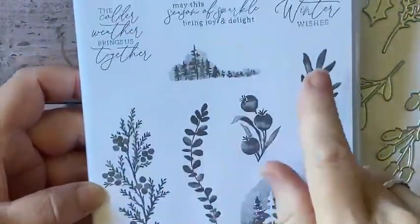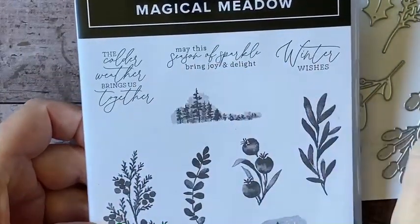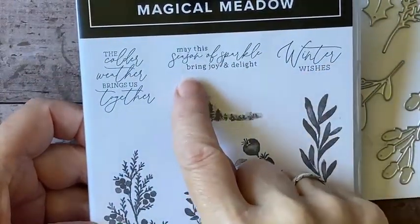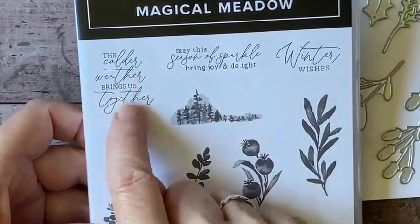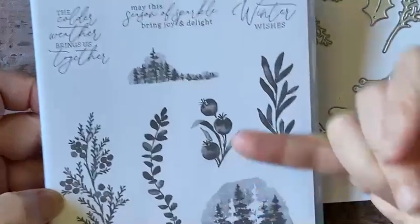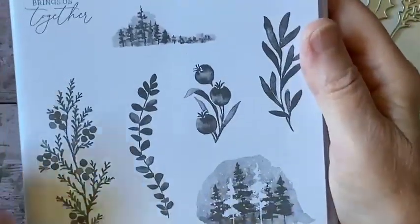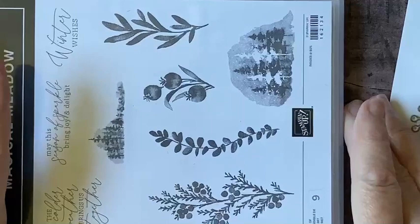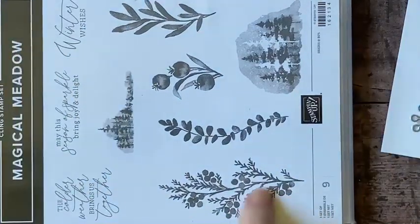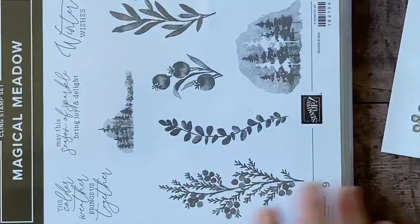So the Magical Meadow stamp set comes with 3 different sentiments: winter wishes, may the season of sparkle bring joy and delight, the colder weather brings us together. It's got a couple of cute little sort of pine forest landscape scenes. But then look at these beautiful, let me get this so that I don't make you dizzy here. Look at these beautiful stamps of berries and boughs. So I just love these.